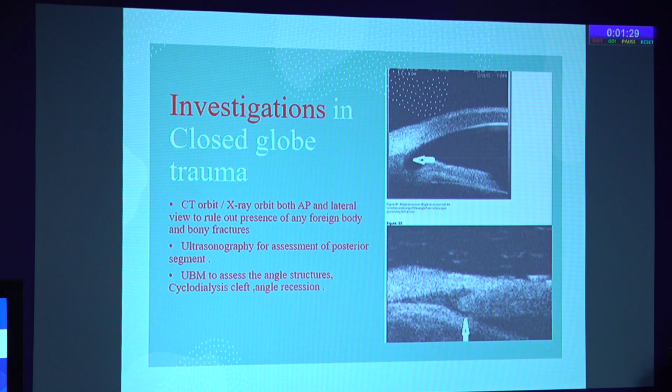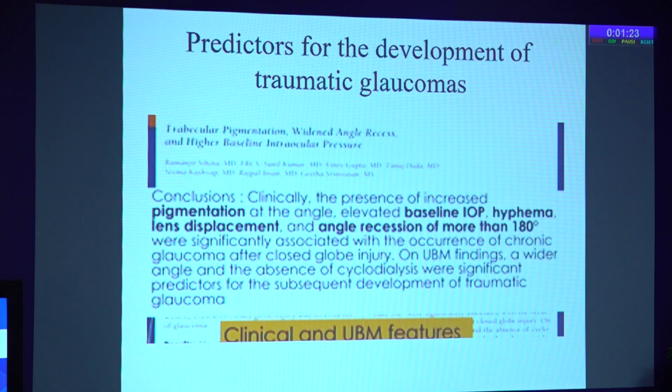That's the second picture is a cyclodialysis cleft where you have a separation from the scleral spur. Why is cyclodialysis important? Because this paper gives you the predictors for the development of traumatic glaucomas. This paper is from RP Center by Dr. Amanjit Sihota et al. So what are the parameters?